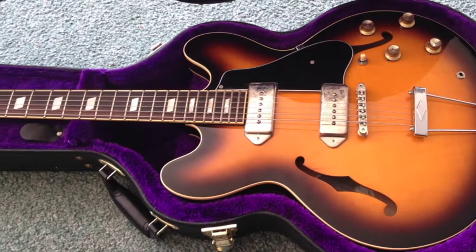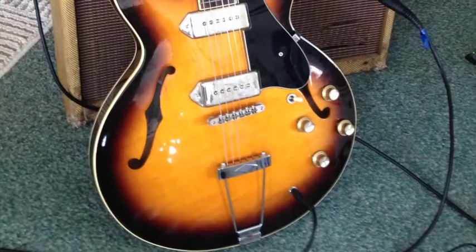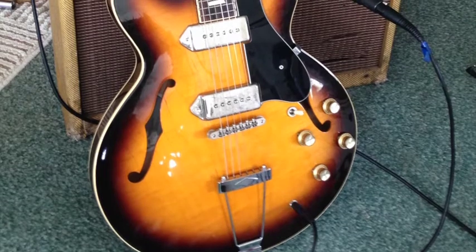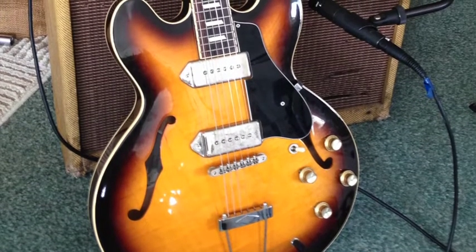The Elitist model is made of premium tonewoods including mahogany, maple, and spruce, a bone nut, and Gibson USA P90s. Its fully hollow design is light and comfortable and puts some air behind your tone that is incredible for performance and recording.